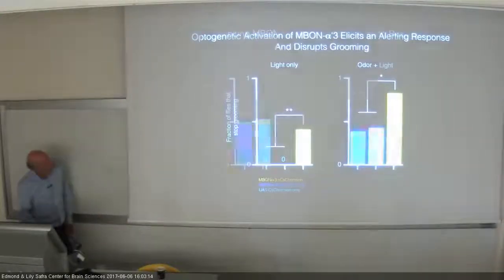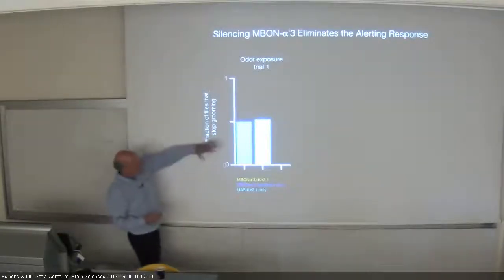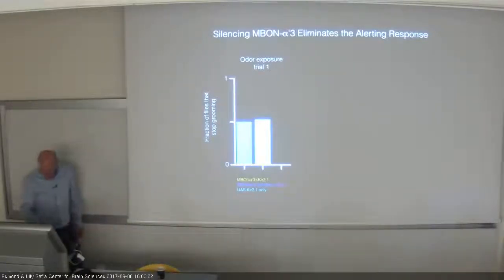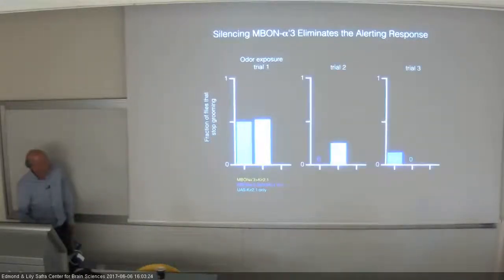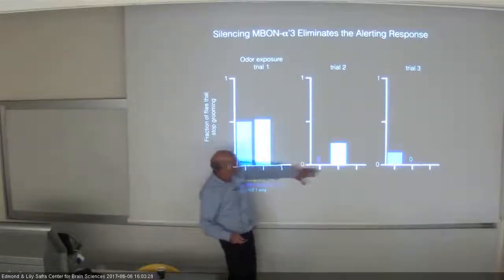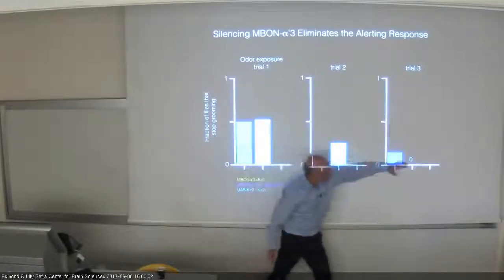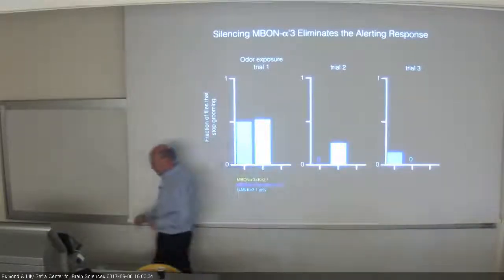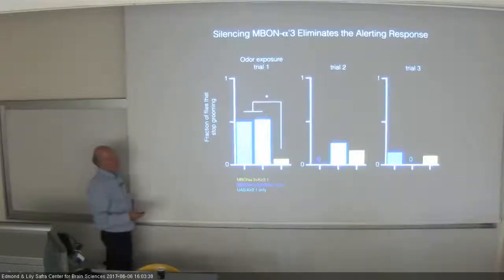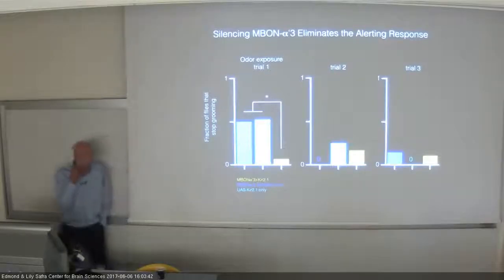But as I said, the more convincing experiment is this one. This is a silencing experiment. So again, here are the control flies. 50% of them stop when exposed to a novel odor, and over time, on the second trial, very few of them stopped, here a few of them stopped, and it goes down across trials. But if you silence these output neurons, then you essentially can never get an alerting response.